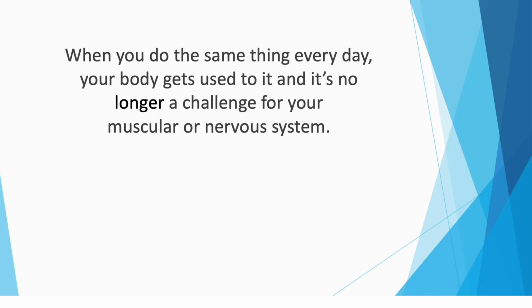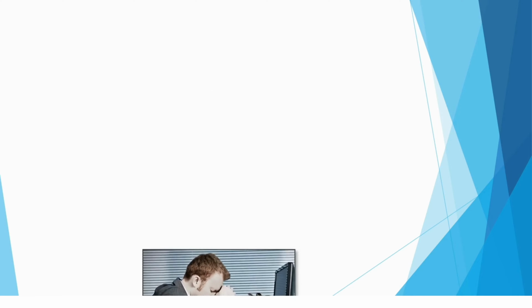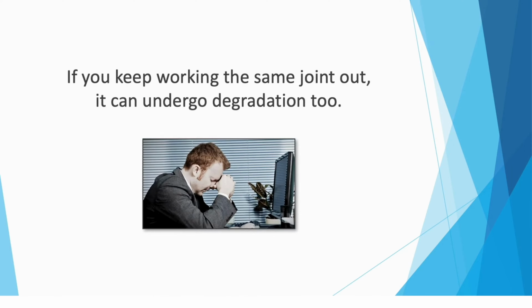It takes your body about 6 to 8 weeks to get accustomed to a workout. After that, it no longer remains a challenge for the body to perform this exercise. So you need to bring some variety into your exercise routine to get added benefits.